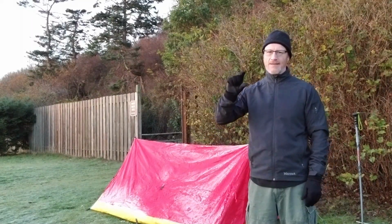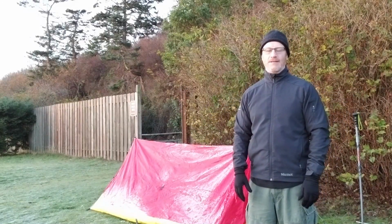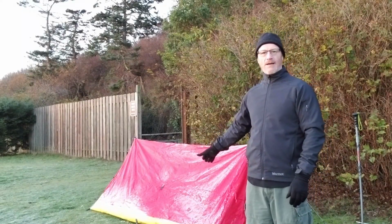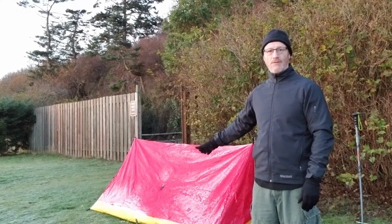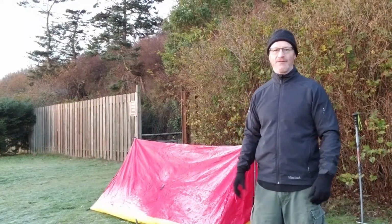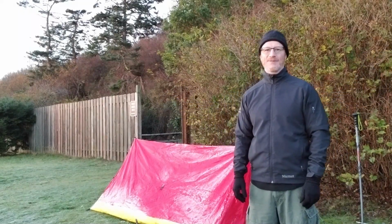Now, I've got a pad. It's a nice thick pad. I've got an insulating layer under me, but I don't care how thick it is. My back just hates sleeping on the ground. This worked to keep me from the elements and all my stuff together, so that was fine. But yeah, I'm gonna look for campsites that have got trees where I can put up a hammock in the future, because this was not fun.